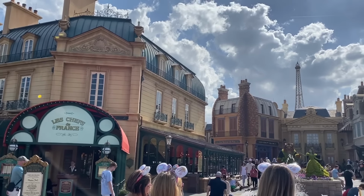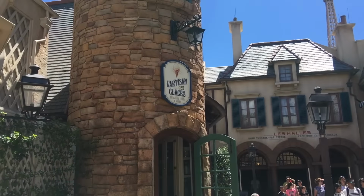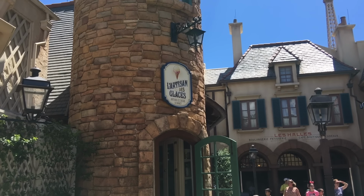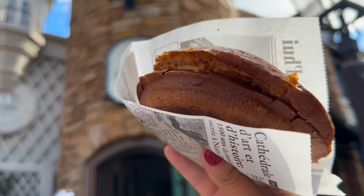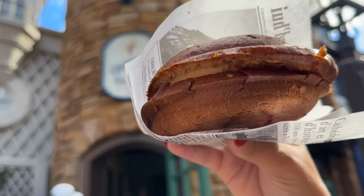Gonna backtrack into the France Pavilion at Epcot to snag one of my longtime favorites, the Croque Glace from l'Artisan de Glace. This is made of your choice of ice cream pressed between 2 brioche slices. Last time we went here, we chose to make ours with the caramel Fleur de Sel ice cream and caramel sauce and had absolutely zero regrets.